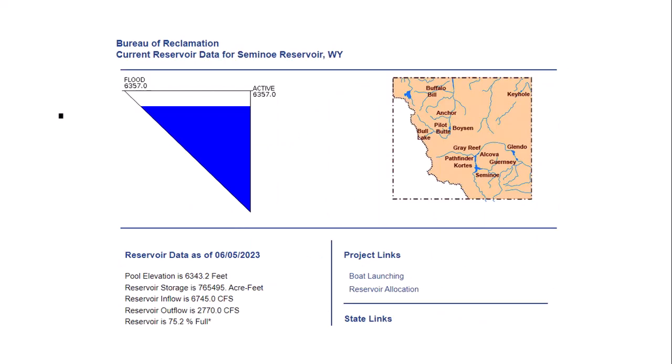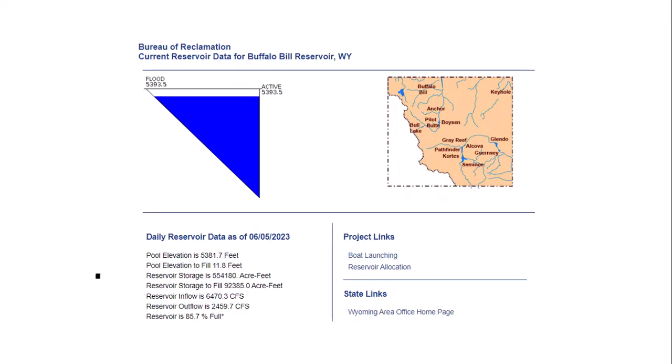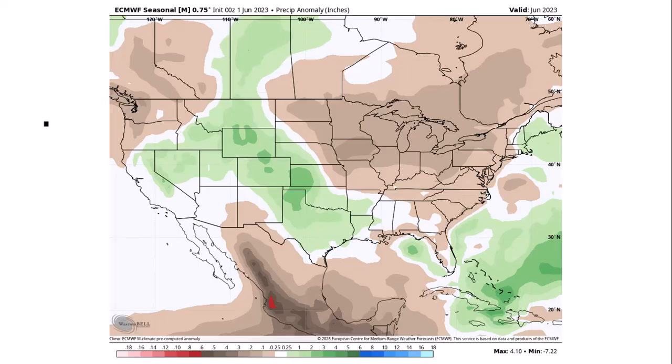If you look at some of the bigger reservoirs in Wyoming, we're not full yet with Seminole, but it's up considerably from where it was a year ago at 75%. This is where we are at Glendo at 89%. And then as you look at Buffalo Bill Reservoir, 86% full. So good news, there's more inflow to come in before we're completely done with the runoff.